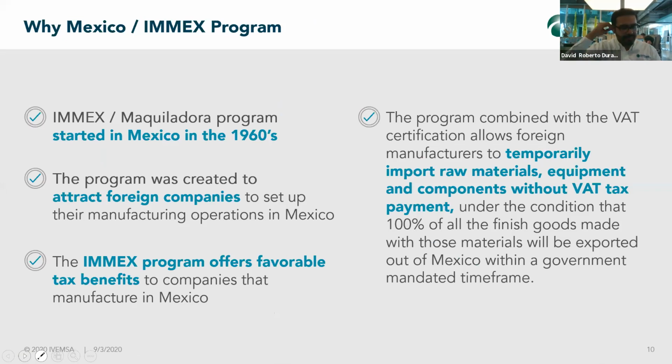So now the final point of the 5 that we discussed as the main advantages of Mexico is the IMMEX program. So what is the IMMEX program? The IMMEX program, also known as the Maquiladora program, started in Mexico in the 60s. This program was created to attract foreign companies to the country. The IMMEX program offers a favorable tax benefit to companies that manufacture in Mexico.